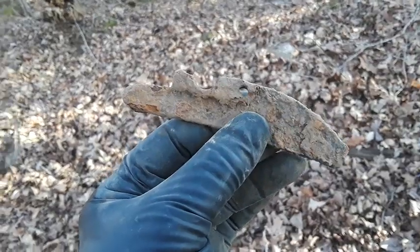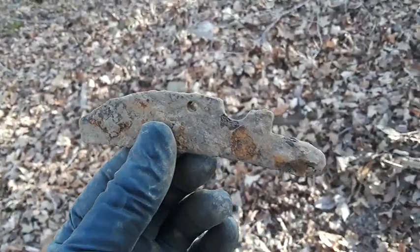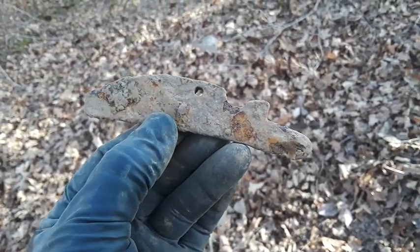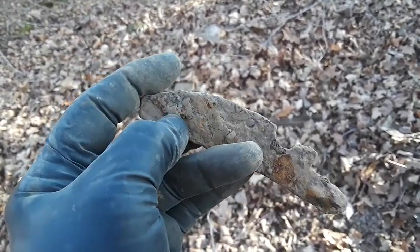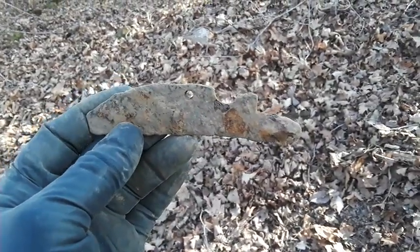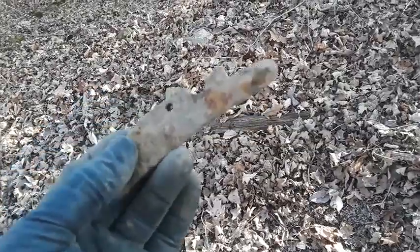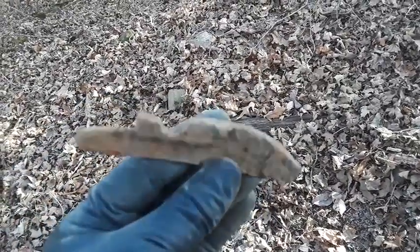Ain't it? Oh man, that is so freaking cool. So I got a few gun parts. That just made my day. I'm going home. Thank you for being along with me. I am just totally stoked, dude.